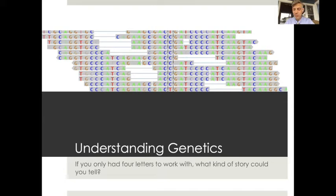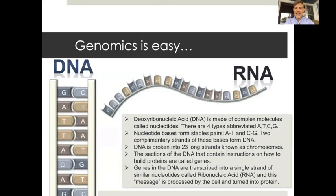And the thing to remember here is that DNA is a very, very simple molecule. It's exactly four parts in long strings, and that's it, right? That's all genetics right there. Four different types of components in very long strings. So what are those components? They're called nucleotides. They're abbreviated A, T, C, and G.